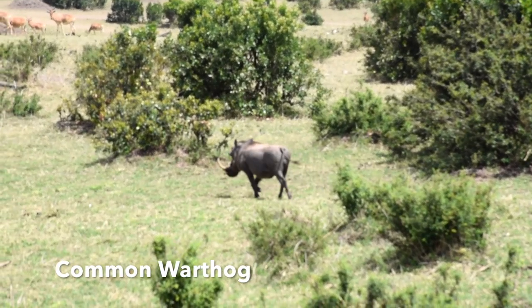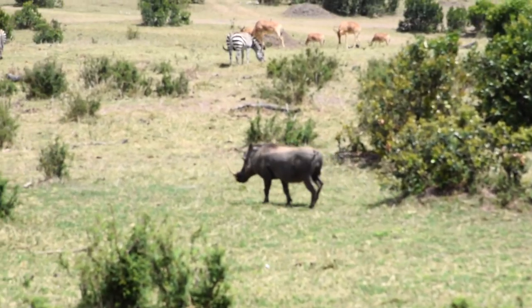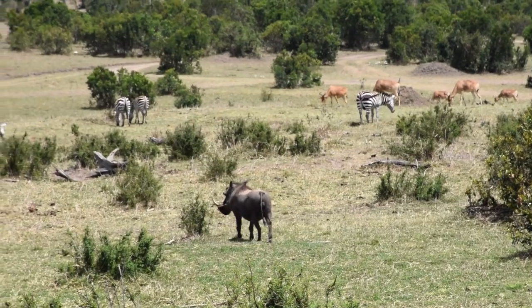These strange looking pigs are called common warthogs. They are very fast runners. When they run, their tail sticks straight up in the air.